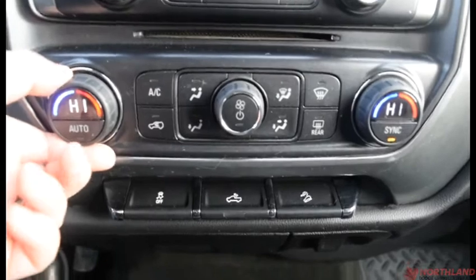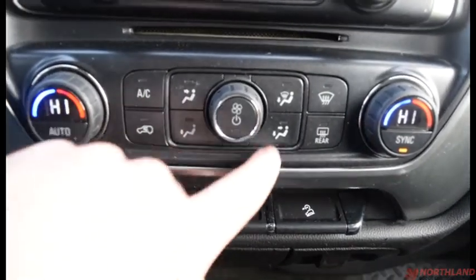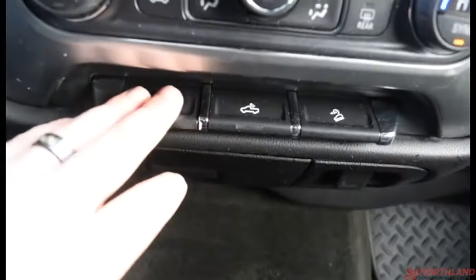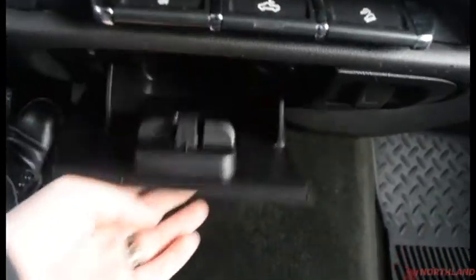Then you do have a dual climate system for you and your passengers, so you can have different levels of hot or cold. Your AC, your circulation, your power and where it's going to blow out of, as well as your defrost over here, the power there, and then you do have the other side there. You have your traction control, you have the button here to turn the light in the back, and your downhill assist, and then you do have some storage right there.